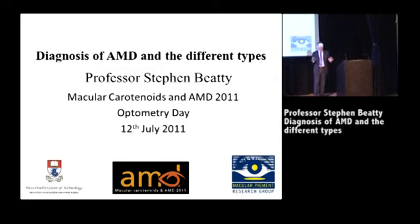Before I even show you the first slide, I'm going to try and get everybody in this room never to use the terms wet and dry age-related macular degeneration again, ever. It's wrong, okay? Because if you have dry AMD, it might be just a few early soft drusen, and that doesn't cause any problem. Or it could be atrophic AMD, which is the worst type of AMD you can get, for which there's no treatment.